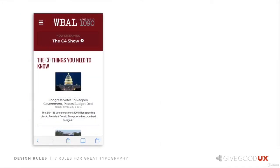So here's some examples of what to do and what not to do in terms of font pairings. If you take a look at the mobile version of the WBAL news app, which happens to be a news station here in Baltimore, here's what you're going to see. 1, 2, 3, 4, 5, 6 different styles of fonts here, okay? Instead of 2, they've got 6. What happens is the whole thing feels disjointed. There's no sense of unity or harmony or any of the principles that we've discussed so far. It's all very disparate. It's all different. Nothing holds together as a group of contextually related information.